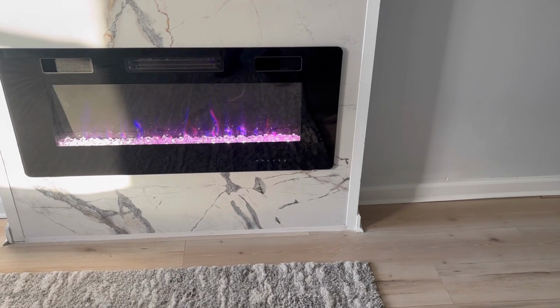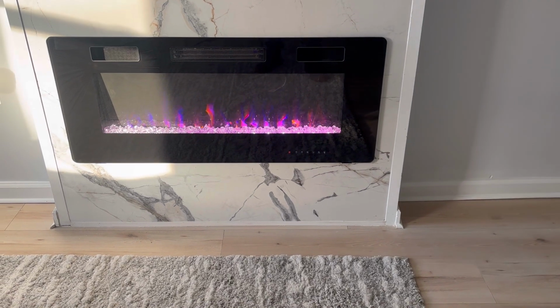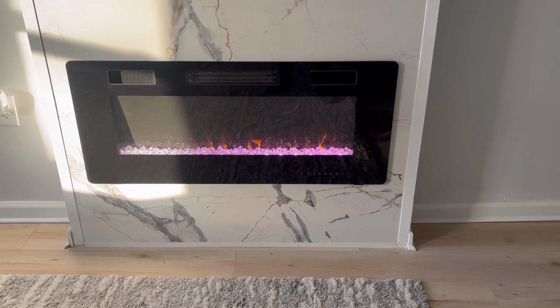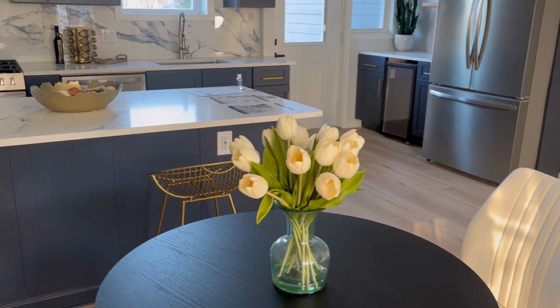But we're going to turn this fireplace on. Let's get the color code right, though. Let's go with, gotta find something with like a blue. There we go. So we'll let that kind of be on without the heat blowing and get the rest of these lights out.